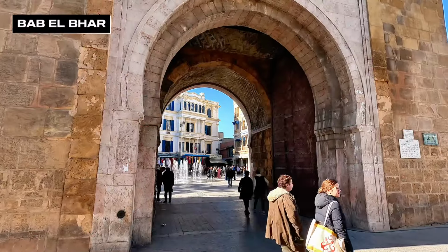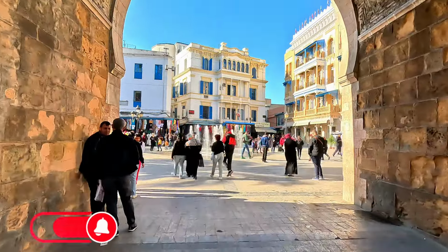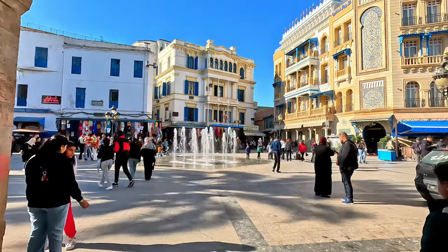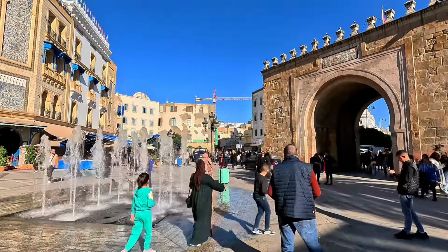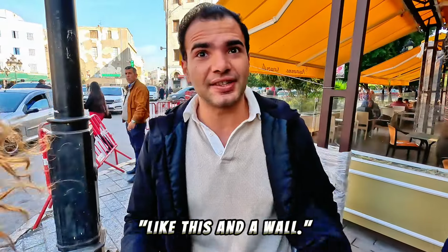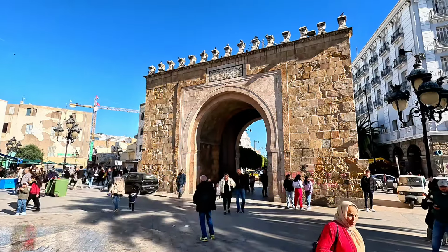The main way into the Medina is through one of the ancient gates of the old city. This is called Bab el-Bahr, which translated means the gate of the sea. It is also called Porte de France, or the gate of France. There used to be 24 gates like this on the wall. This serves as the boundary between the Medina and the new town.